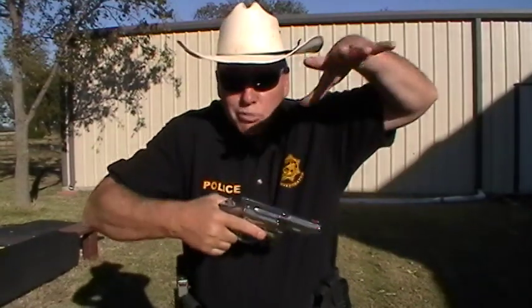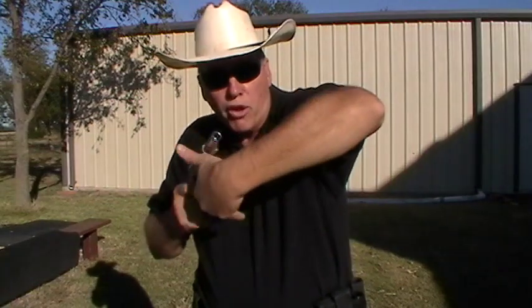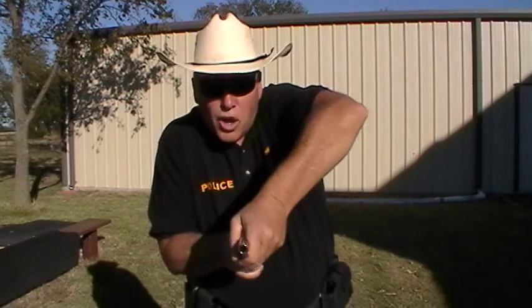Now, ideally, from a tactical position, if you're good enough in this, you always want to roll to the thumb, they teach you. Because the thumb's the weak part of the grip. I've got one thumb, I've got four fingers. The weak part is the thumb. So if I go toward the thumb, I can break their grip.